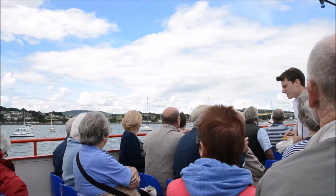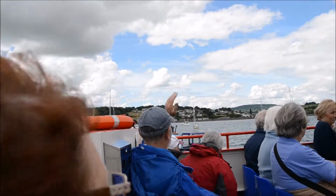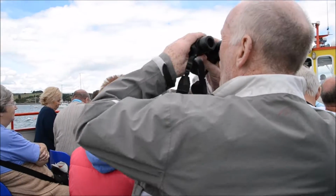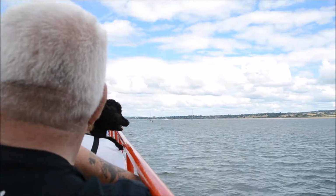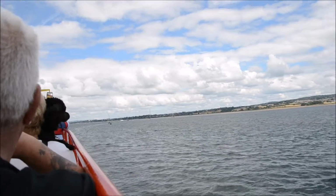Boats moored here on the River Exe during the summer months. That's where we saw it parked up earlier. This is Exmouth.